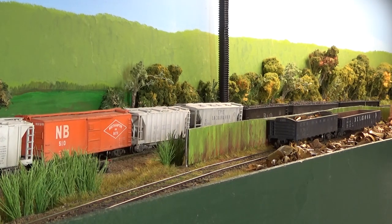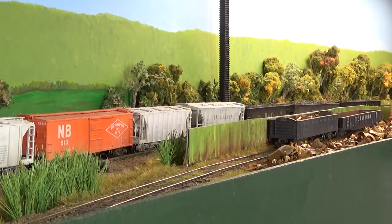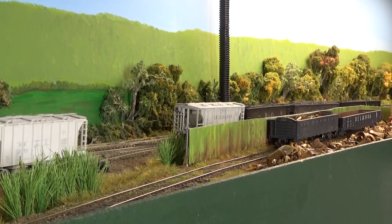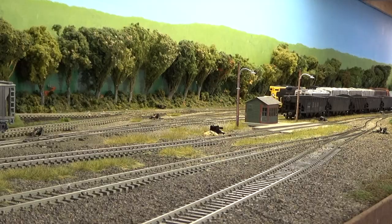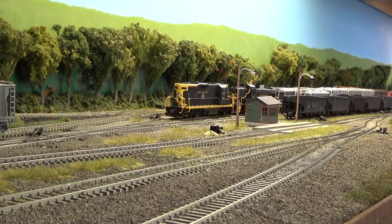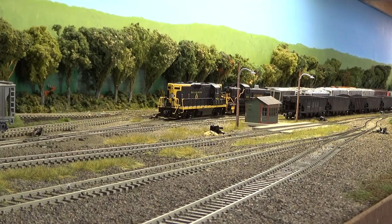We're going to make a cut, and we're going to pull this part of the train down into track four. Okay, we pull our cars into track four. We're going to cut our engines off, go back down track five, and pull some more of our train in.